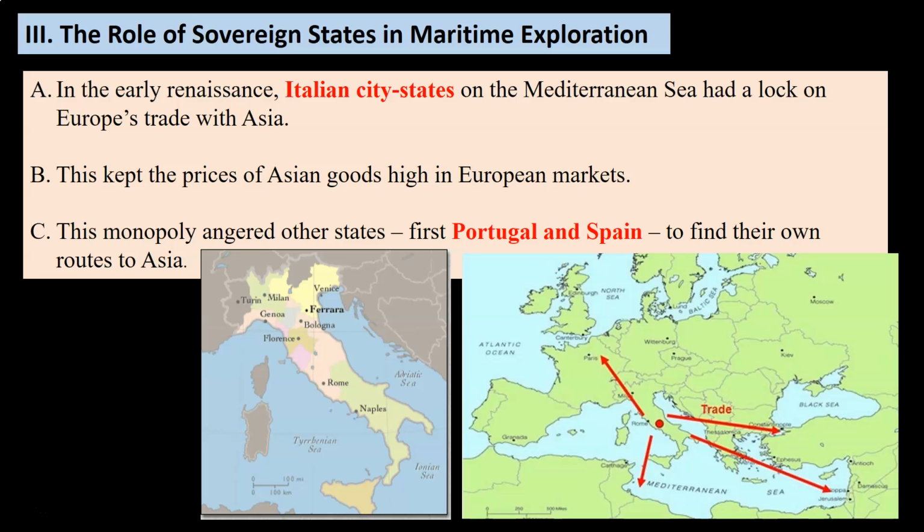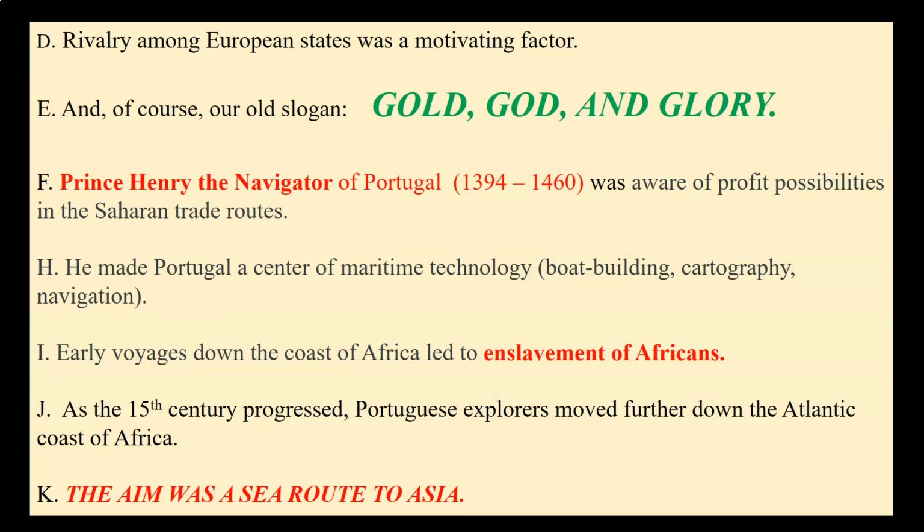And this is what's going to drive them to ultimately, like the Portuguese with Vasco da Gama, where he ends up rounding the Cape of Good Hope and getting to India, like we've talked about previously. All right, so here are some further aims or roles of these sovereign states.